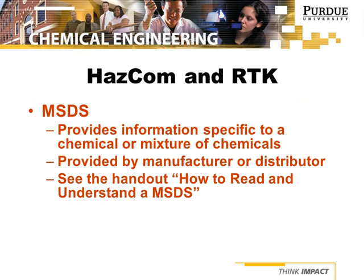Continuing on with our lengthy topic of HAZCOM and right to know, material safety data sheets, or MSDSs, provide information specific to the chemical or mixture of chemicals that you would be using. They are provided by the manufacturer or the distributor. See the handout, How to Read and Understand the MSDS.